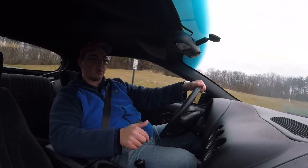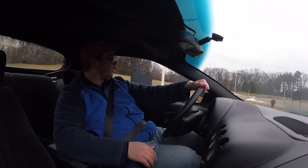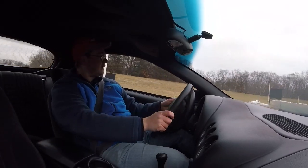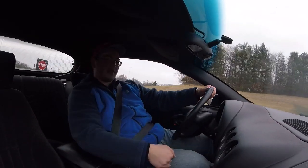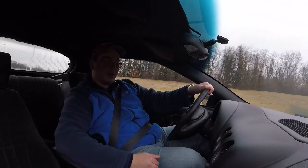Other thing you notice, this is a 5-speed manual. It's a T5 world class. And on the V6 4th gens, they put a really short first gear ratio. So this thing will do sweet burnouts, even though it's only got 200 horsepower. It's also got quite a bit of pickup in first gear. I mean, second gear too.